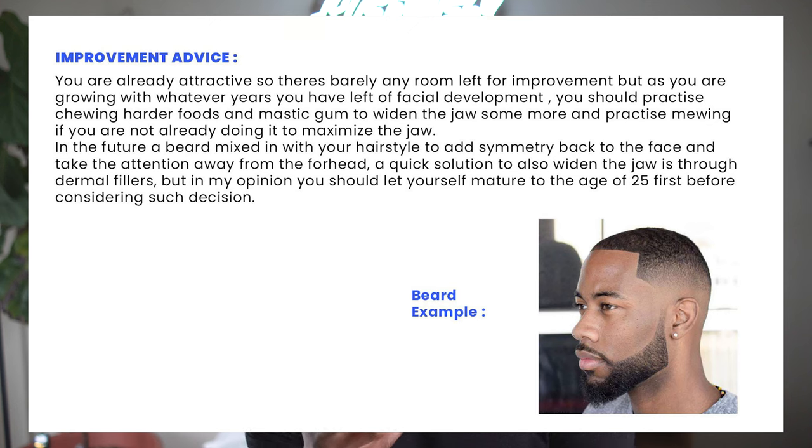In the future, beard mixed with your hairstyle can add symmetry back to the face and take attention away from the forehead. A quick solution to also widen the jaw is through derma fillers. Oh, would you look at that? But in my opinion, you should let yourself mature to the age of 25. This is also how I knew, he didn't know I was 25 first before considering such decisions.